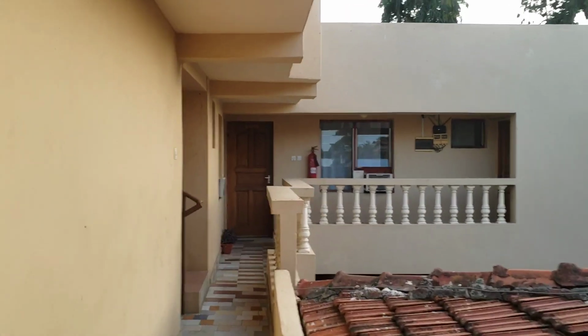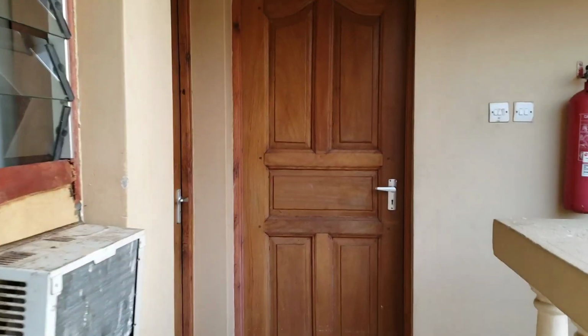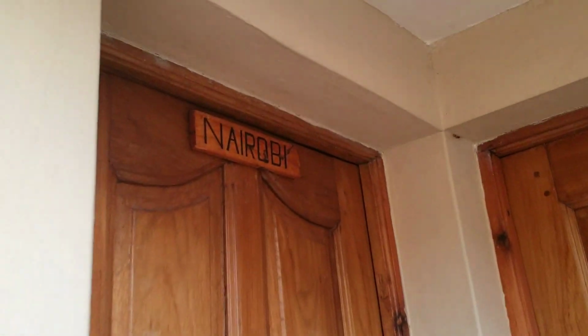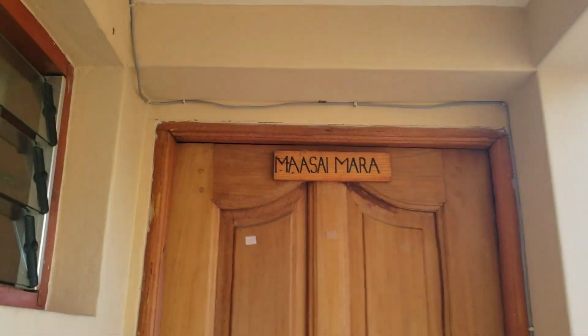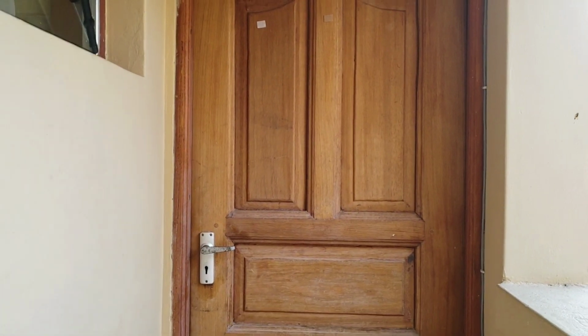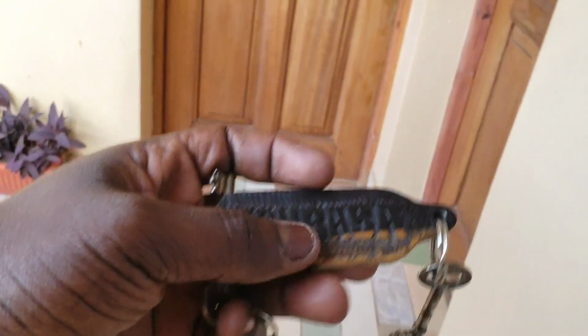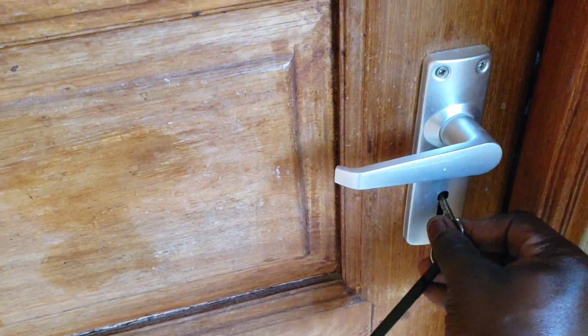And also on the far end we have three rooms of this hotel. We have a room here which is called Nairobi, and the other room here is called Mombasa, and there's another room here which is called Masai Mara. Yeah, this is Masai Mara. So this room here has guests. I just have one key, which is for the room Mombasa, so we'll just open Mombasa, this room here, so that you can see the room. So let's go inside.